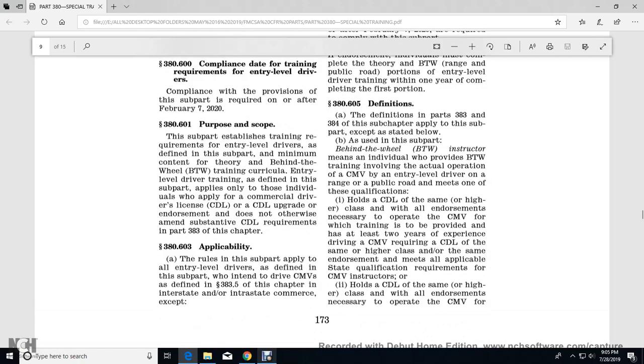Alright, 380.605, definitions. The definitions in Part 383 and 384 of the subchapter apply to the subpart except as stated below. Behind-the-wheel instructor means the individual who provides behind-the-wheel training involving the actual operation of a commercial motor vehicle. The entry level driver of the range or public road meets one of these qualifications.